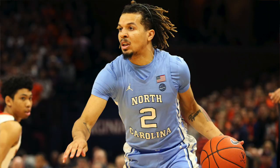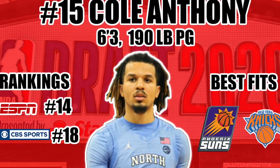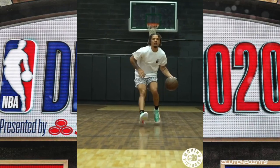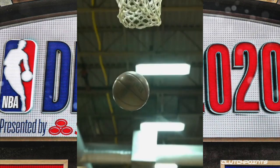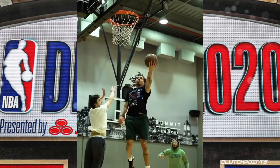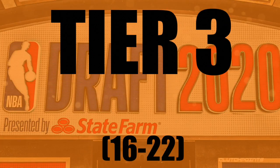Number 15, Cole Anthony. Cole is a 6'3" point guard who is most known for his microwave scoring abilities. He is an aggressive scorer who can finish well inside and make very tough shots. In his defense though, he was playing with awful competition at UNC, but he did not prove to be much of a facilitator. Now on to tier 3.